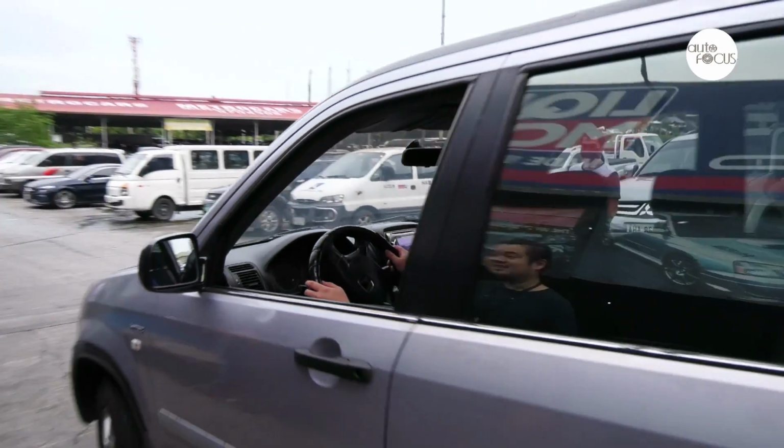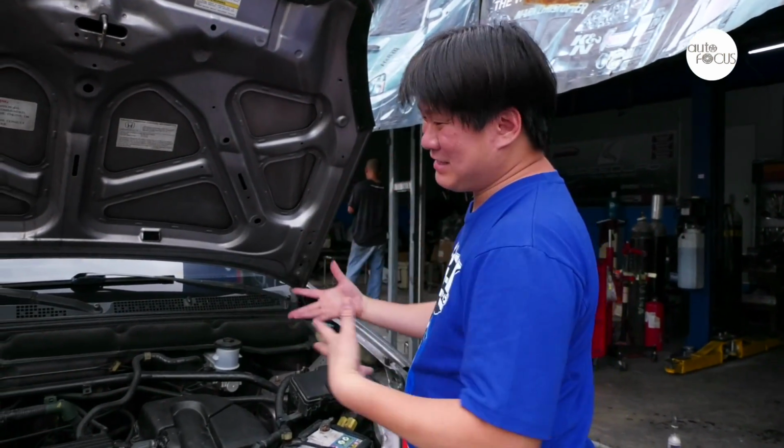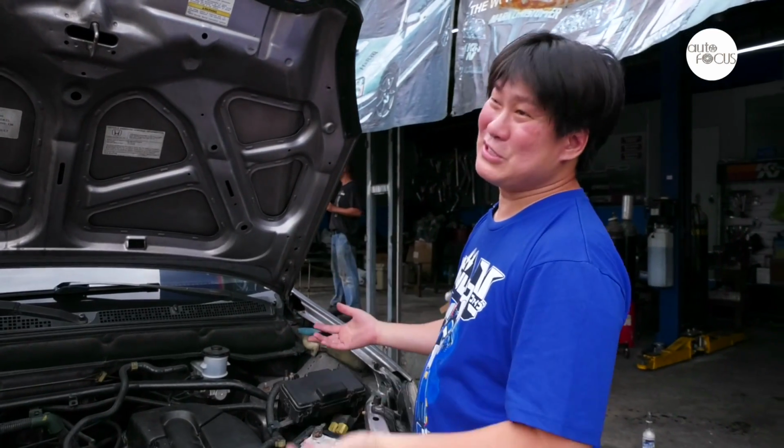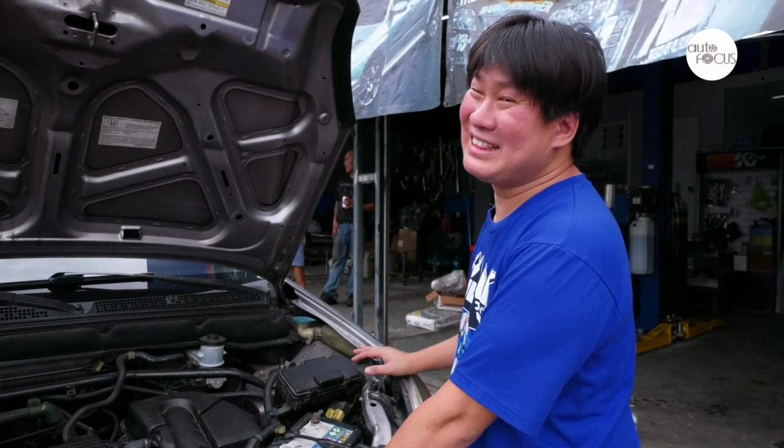Because apparently, they did the engine. They forgot to do the transmission. So the transmission was already sliding. It was really, really bad. And what we ended up doing was we replaced the whole transmission. We got a surplus unit and then swapped it in. And voila, may hatak na ulit.